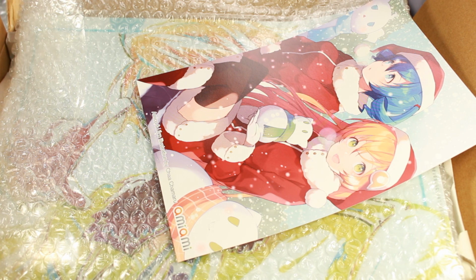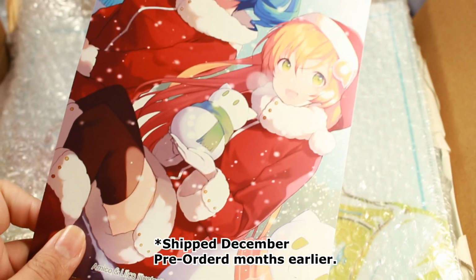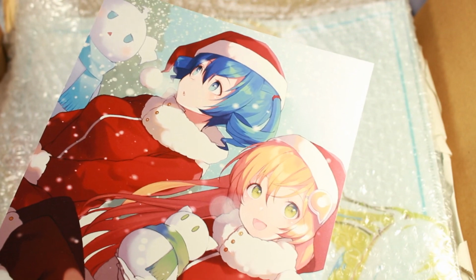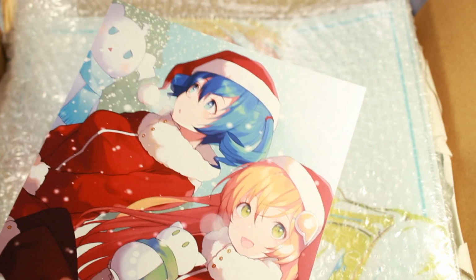So today I have an AmiAmi package. You can see the little card that they included. This was ordered towards, I want to say, the middle of Christmas, but it took a little longer to get here. One, because that's just how it is during the Christmas season, especially for international packages. The other reason is they tried to deliver it but couldn't because there was no one here to claim it. So it's been in the post office waiting for me.